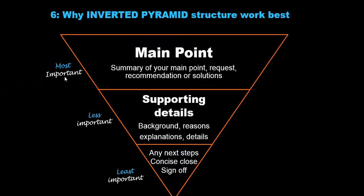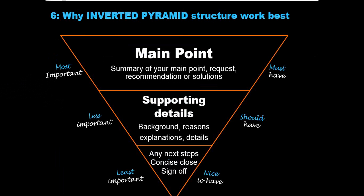So your most important information is at the top of your email as your main point. Your less important is next, and then your least important. Give them, if you like, the must-have information, followed by the should-have, and then the nice-to-have in this inverted pyramid structure or shape.